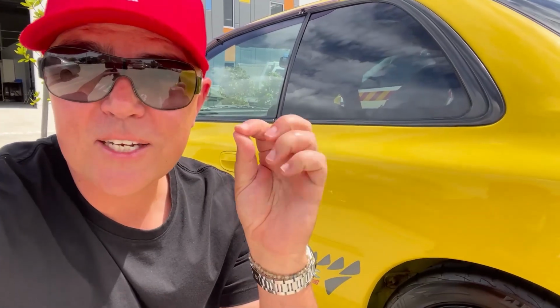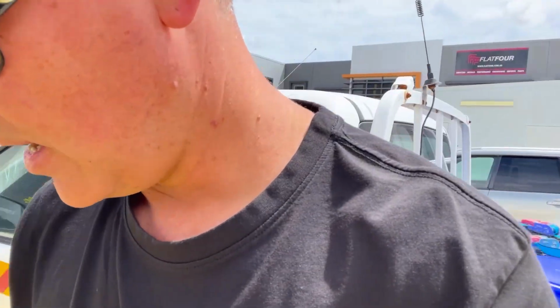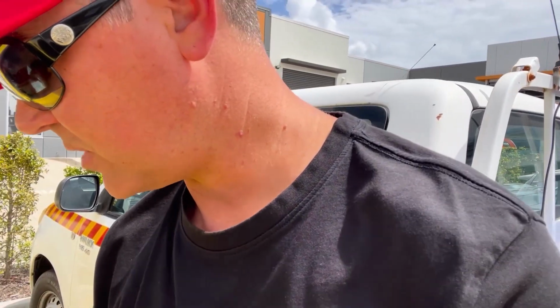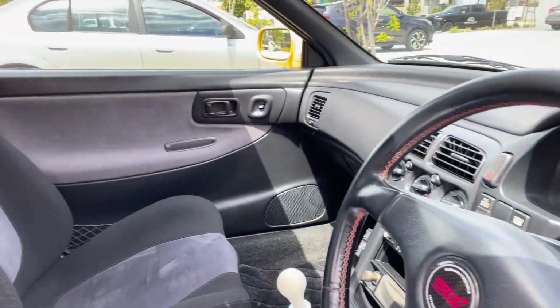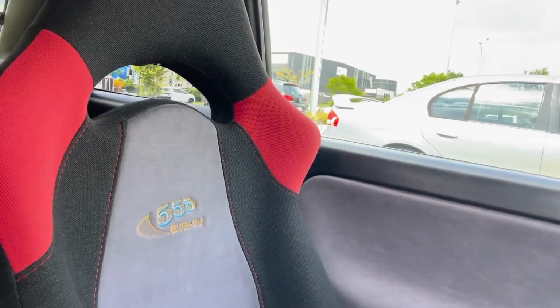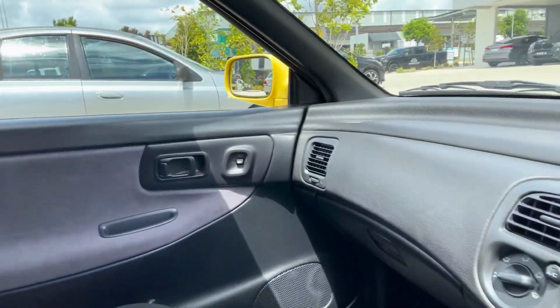Now, I'm going to show the 22B, but before I do that, let's just quickly jump inside the Type R here and have a look, because I did have some of the seats shampooed as well. There we go, make sure that door doesn't hit. Have a look at this. Oh yeah, that looks so good. Really, really good.